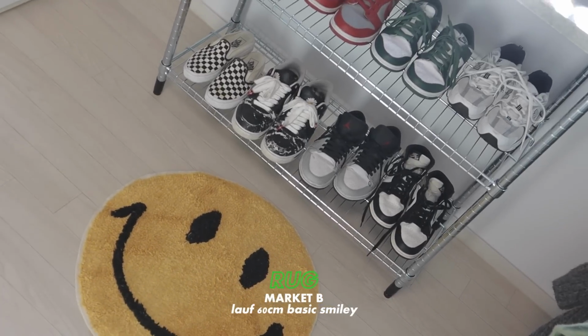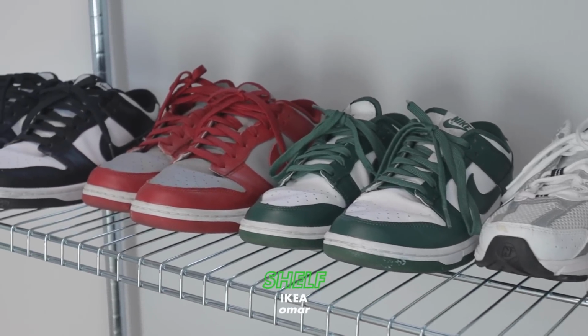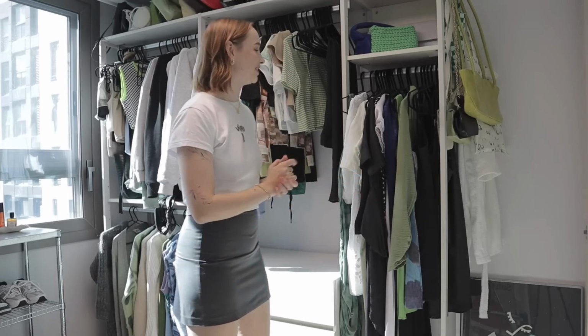I was about to say I tried to decorate it for him because obviously I did most of the decoration, but really the only thing that I did was put a smiley rug and his shoes out on display and a Saturn poster because these are all things that he really loves. So that's what I put up for him. But he likes it, he loves it.